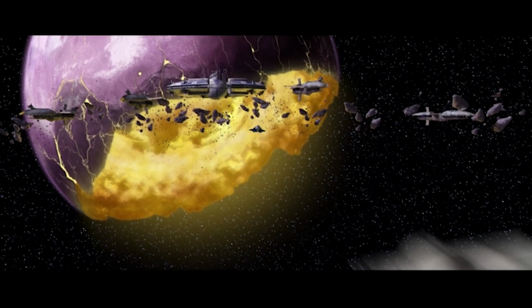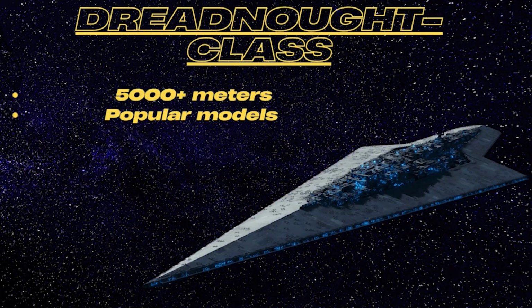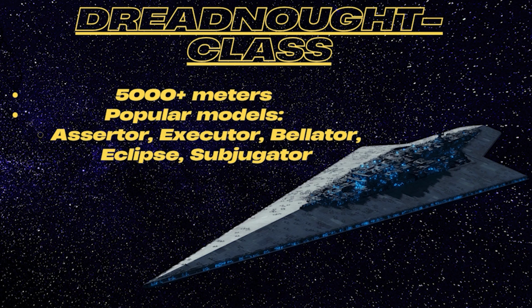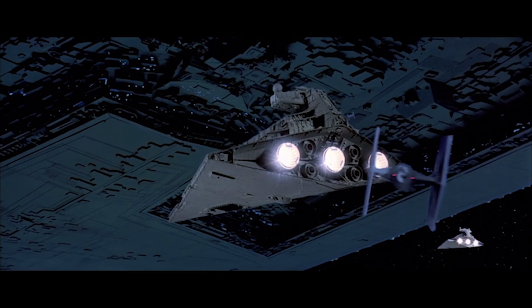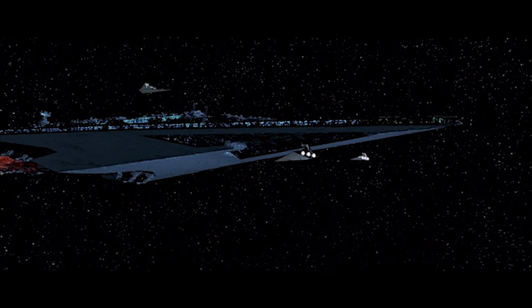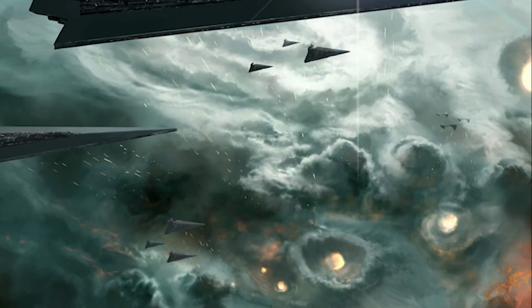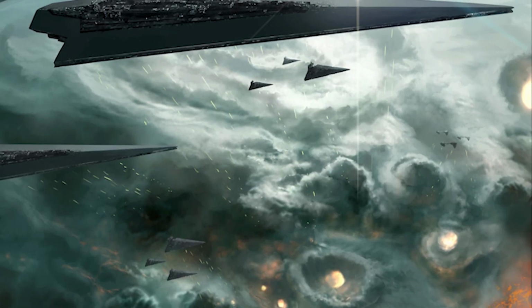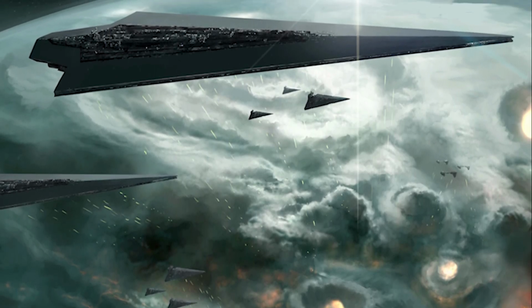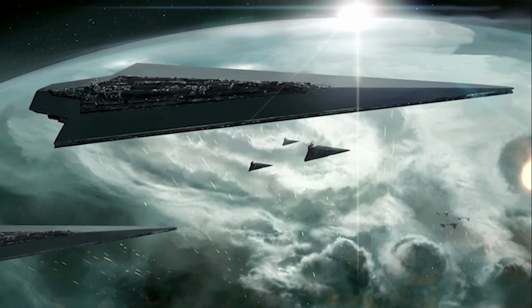Battle cruisers are nothing to mess with, but we should move on to the final class because these are the baddest of the bad. Dreadnoughts, classified as any vessel 5,000 meters or larger, the deadliest and most feared warships ever constructed. It may surprise no one to learn that many of these models were fielded by the Galactic Empire. Often referred to as Star Dreadnoughts or Super Star Destroyers, these monsters had more firepower than entire star systems and could easily reduce population centers to slag and glass.